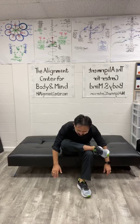And then we're gonna go back here on the couch. We're gonna now do the glute and piriformis stretch. There's two ways of doing it. You can do it sitting. So you cross your leg, lean forward, and lean forward for 1 minute. And you're gonna feel the stretch right in the glute.